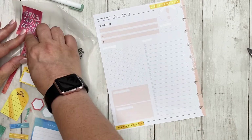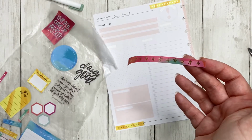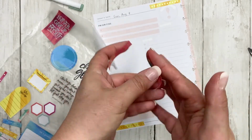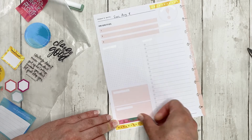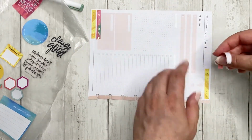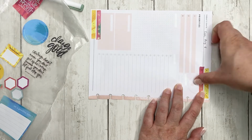And then I also have this. It's like a pink and red, like a coral with the stars. I'm going to put that to go with the yellow star washi strip. So there's the bottom, and now there's the top.